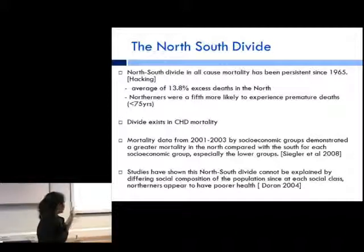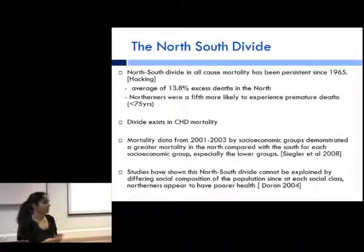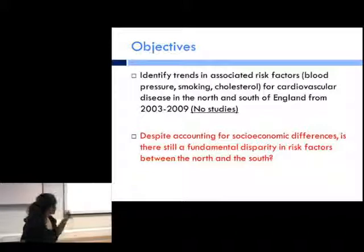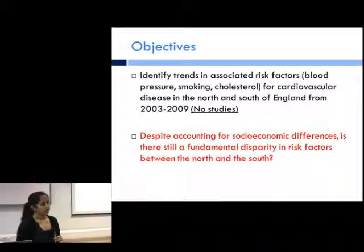So what we wanted to do, since we know that mortality rates differ in the north and the south for coronary heart disease, is look at those cardiovascular risk factors, which we know are so closely linked to coronary heart disease, and see whether there's a fundamental difference between the north and the south in those. No studies at all have looked at this. There are very few studies looking at the north-south divide anyway, and nothing looking at cardiovascular risk factor trends. So those were my objectives. Second to that, we wanted to look at these socioeconomic differences and account for that. So if we match the north and the south, so everyone in the north was the same as the south in terms of their socioeconomic status, is there still a fundamental difference in risk factor trends?